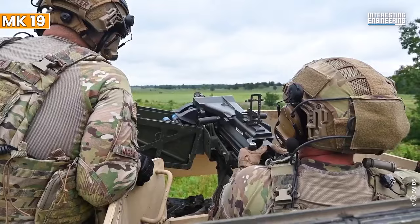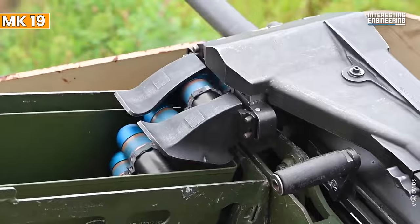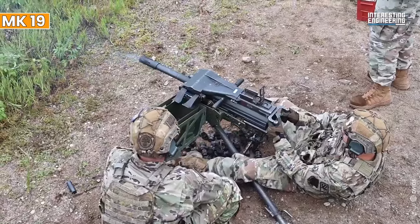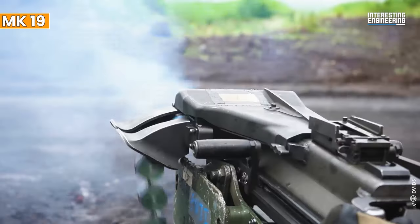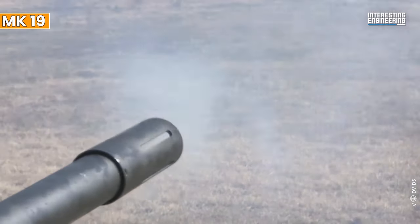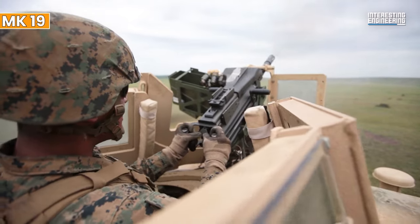MK-19 has seen considerable wartime service since, including operations in the Vietnam War, the Gulf War, and the Lebanon War, as well as the American involvement in Afghanistan and Iraq. There have been reports that the Ukrainian armed forces have received a new batch of MK-19s from the United States to help the country fend off a potential Russian invasion.